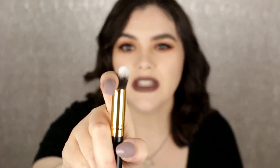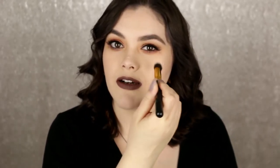And then this one as well I love from BH Cosmetics, the 128. This is really beautiful. It's really fluffy too, and I feel like it just buffs and blends really, really nicely. Concealer around your nose, around your mouth. I mean, it's just amazing.